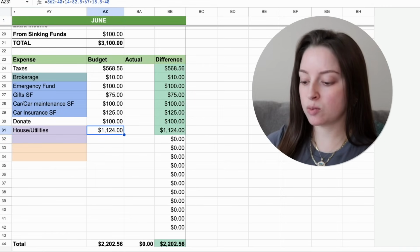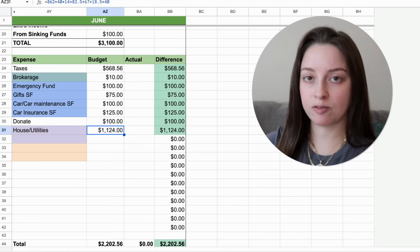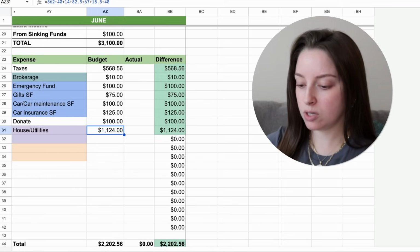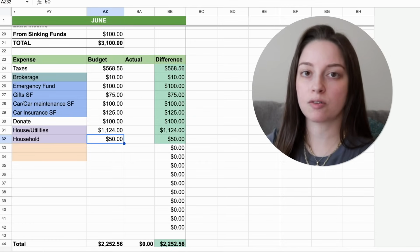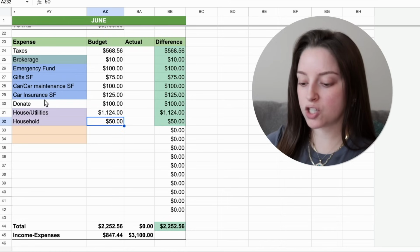For me, that's $1,124. I do live with my boyfriend. We live in a house. And then actual household expenses, I'm budgeting $50. This is for like cleaning supplies, or if I buy like decor or stuff for the garden, anything like that. Orange section is for food.